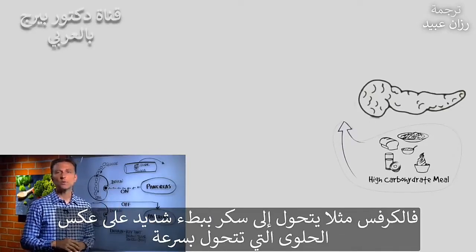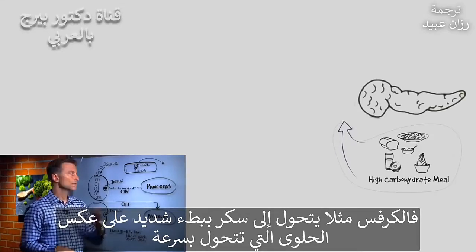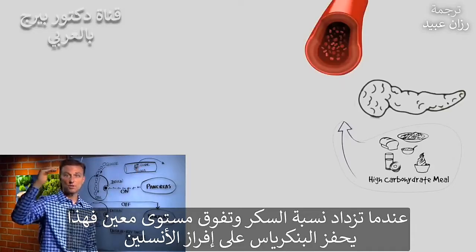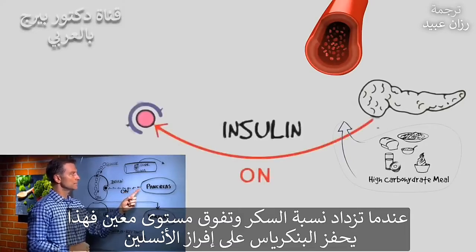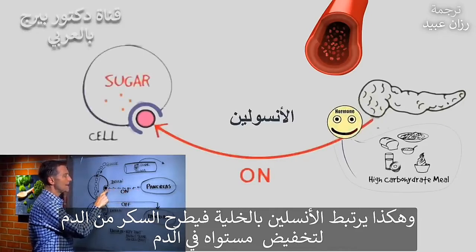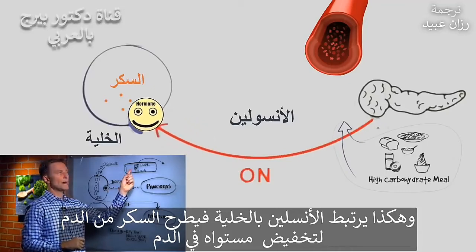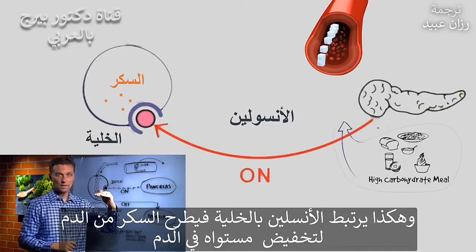Like celery would turn into sugar very slowly. Candy would be very fast. So as soon as the sugar spikes in the blood and it goes above a certain level, it triggers the pancreas to make insulin. So now we have this insulin that connects into the cell. So insulin actually will remove the sugar out of the blood to bring the sugar down, okay?